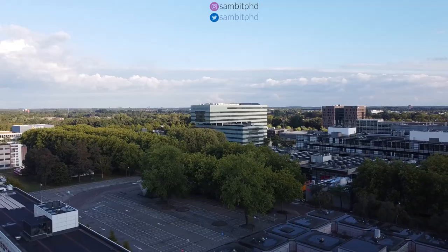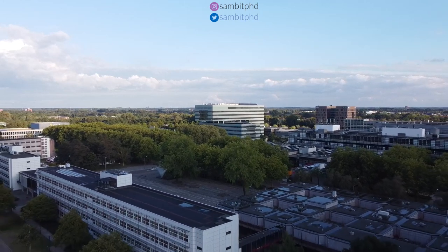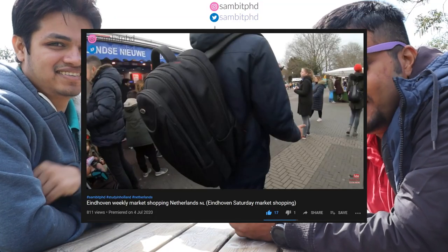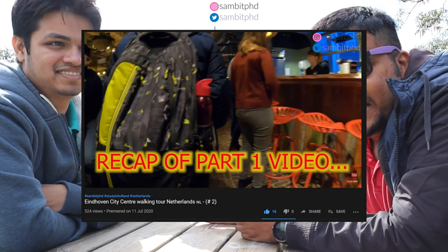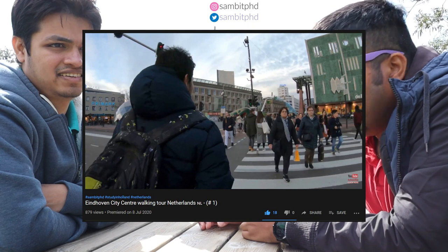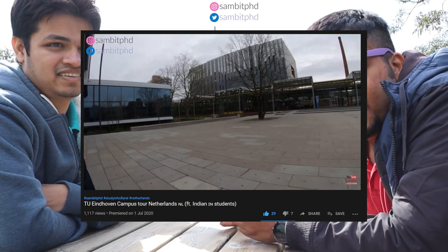So now we are in TU Eindhoven campus. You might have seen these two famous figures. They were in the Eindhoven street tour, like the walking tour of city of Eindhoven. Abhijit was there, and we have Vivek, who is doing PhD. Soon we'll also be doing a PhD interview with Vivek. And he has also been featured in many of the videos of the Weekly Market and other videos.